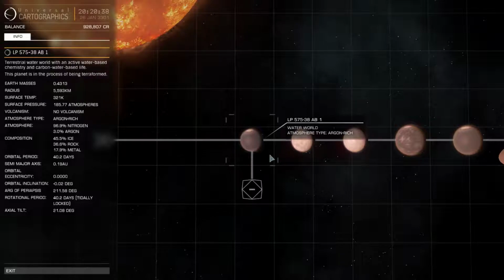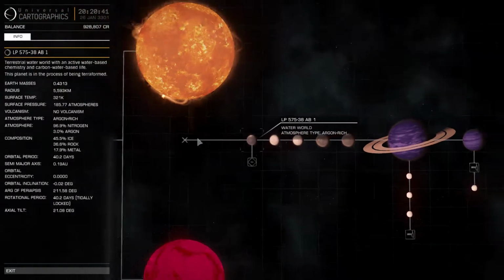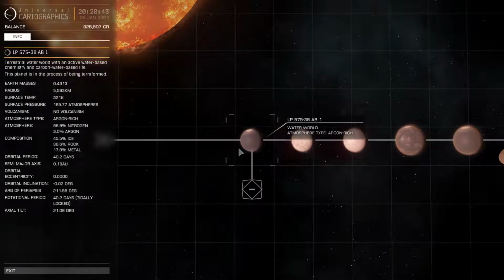LP575-38 AB1, you can see why it's AB, because it's orbiting both stars here. It is a water world, and it is being terraformed right now. So I can see why scientists chose it. First of all, because of its radius. Its radius is approximately 5,593 kilometers, resembles Earth. Its surface temperature, 321 kelvins, resembles Earth.